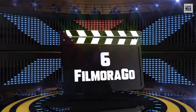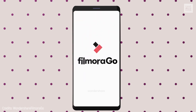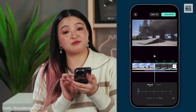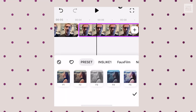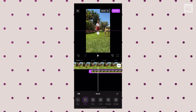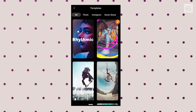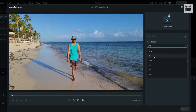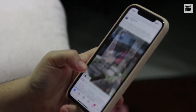Number 6. Filmora Go. This app is amazing. Initially launched as Filmora Video Editor, this app has, and listen well, over 5,000 stickers, emojis, filters, backgrounds, and much more, totally at your disposal to give the finishing touch to your videos. It also has specialized templates to create videos for TikTok, Instagram Reels, YouTube Shorts, with the possibility of exporting them directly to these social media platforms.